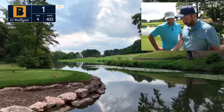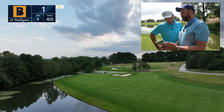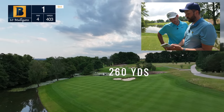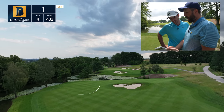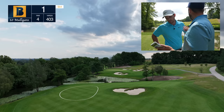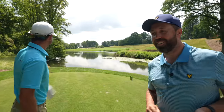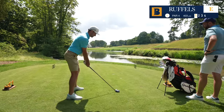Okay, so first hole, it's a cracker. You've got water to carry here, which I've got no issue for you. A bunker playing about 260 off this tee, and a little bit of room after. The perfect line is there, level with the bunker. So it looks like a 3-wood to me. I think 3-wood's perfect off this tee. Yeah. Right, come on then, Ryan. Let's do it. I'm excited. Let's see what we got.